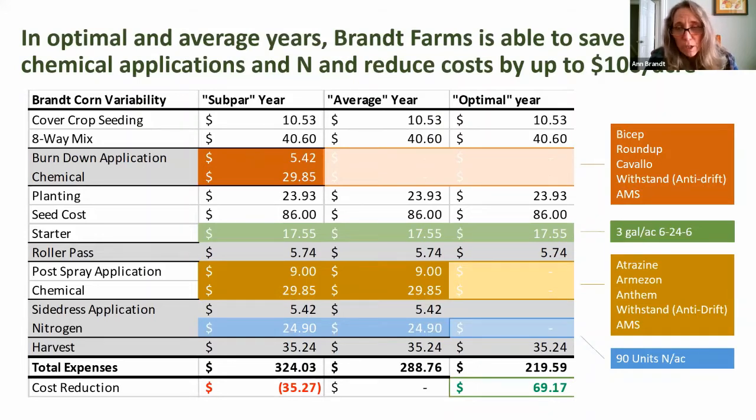On an optimal year, when we get a great cereal rye, winter pea, crimson clover, hairy vetch cover crop that really handles the weeds well and supplies a lot of nitrogen, we're able to plant through it and roll it. We don't need a post spray because we've still got enough residue on there to handle our weed suppression for us, and we can go without any side dress application. So we don't even need to add that 90 units.